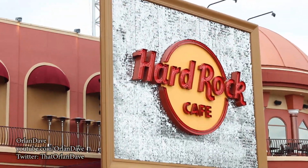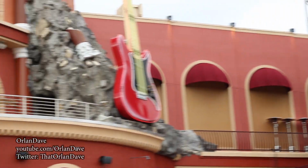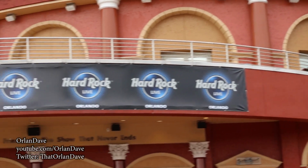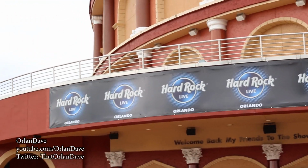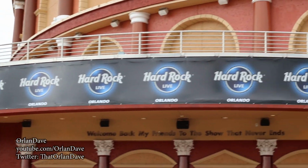If you've been to Universal Orlando recently and looked across to the Hard Rock Live, and noticed that the sign has been off, it was glitching out really badly, and it's now being replaced.